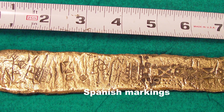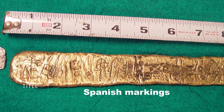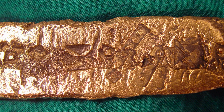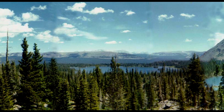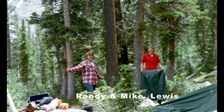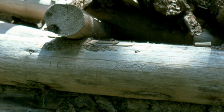If you are lucky to find a cache of gold bars up there, this is probably what they'll look like. These are Spanish marks in the gold bar. I carved my name in the cabin in 1968. This is another view of the cabin.